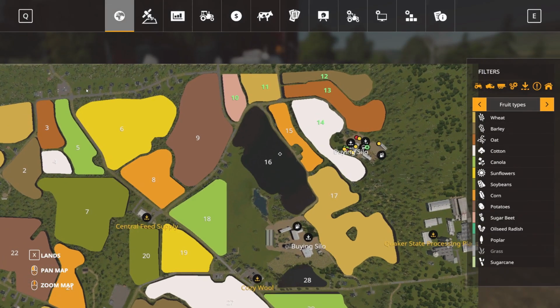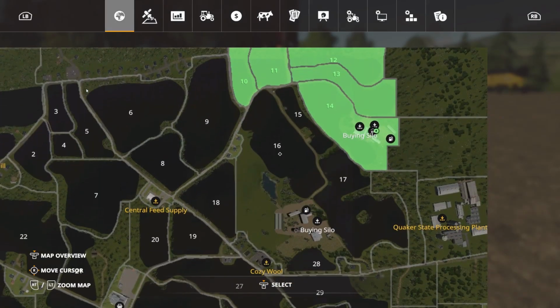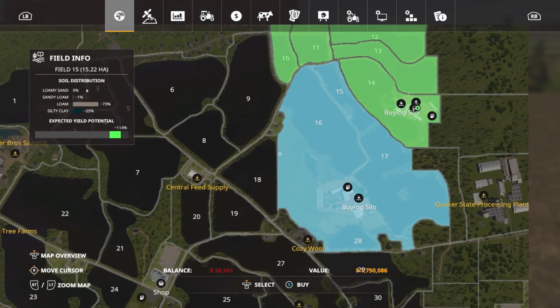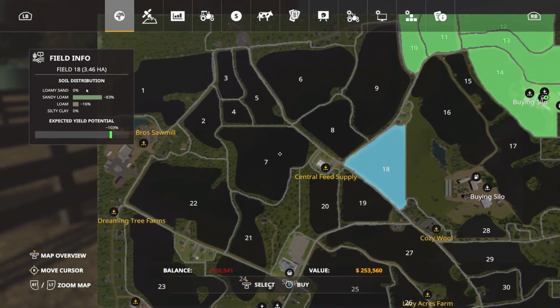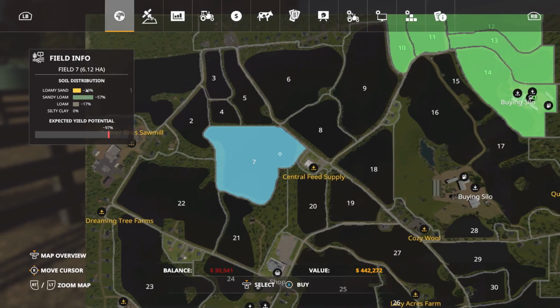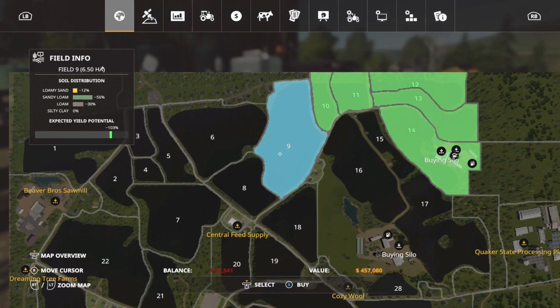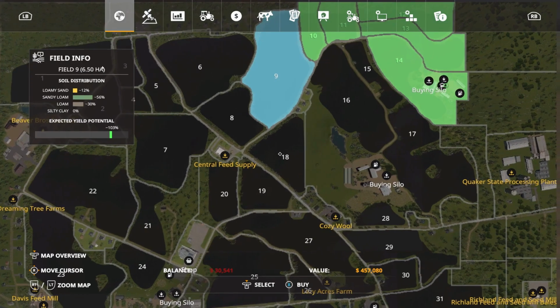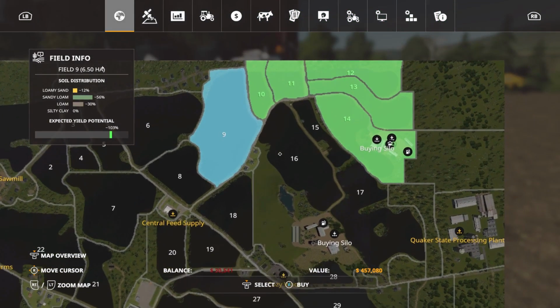So along with the Precision Farming DLC, there are a few new additions. If we go in here and go to buy some land, you'll get this additional pop-up which shows you approximately what soil types are available in those fields. You can click around and see some of them actually have an expected yield potential below 100%. Here you can see this field has some sand along with some other stuff, and the yield potential is lower, whereas if we go over here, the yield potential is a little bit higher. So that'll influence purchasing decisions moving forward, I'm sure.